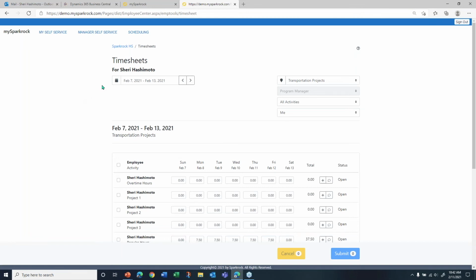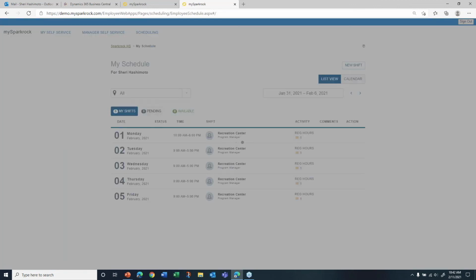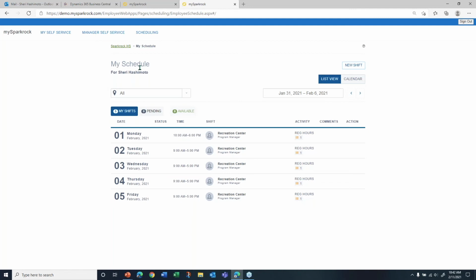Now, going hand in hand with timesheets are schedules. You don't have to use the scheduling, but if you manage a community rec center like a pool and you have to staff it with certified lifeguards, or even just if you want your employees on a schedule or if you have different shifts, we have you covered. So here I can come in and see when I'm working, what hours I'm working, and where I'm working. Okay. Again, if you allow it, your employees can even swap shifts with approvals, of course.